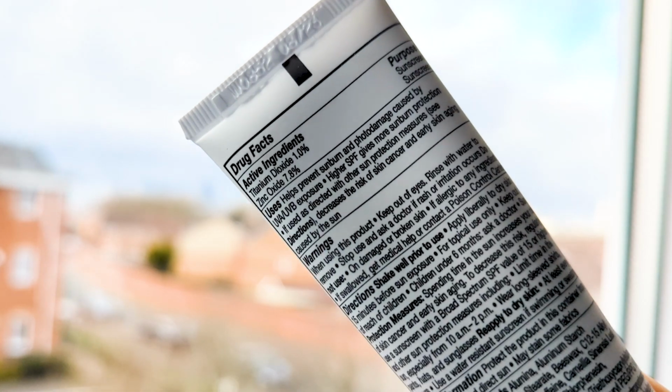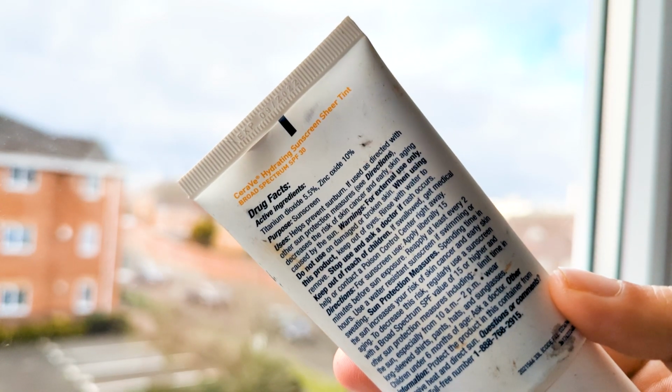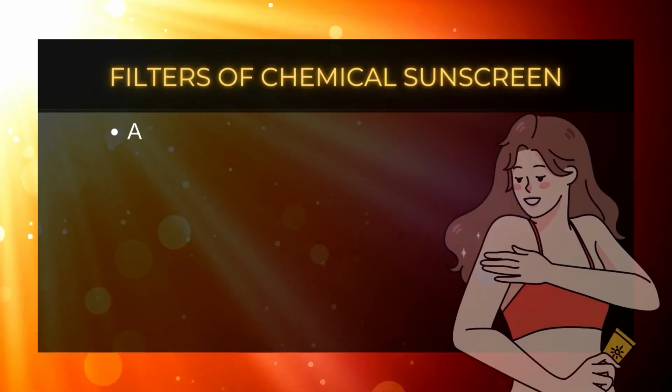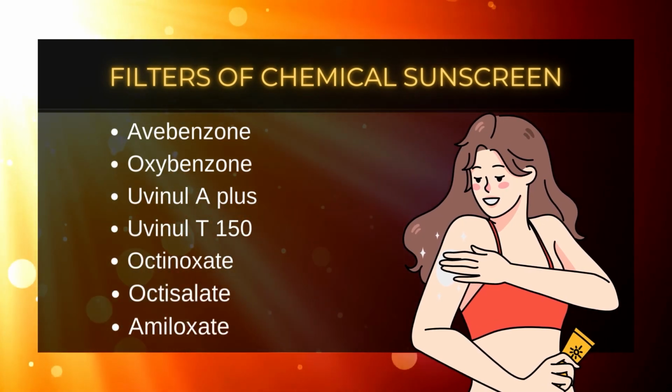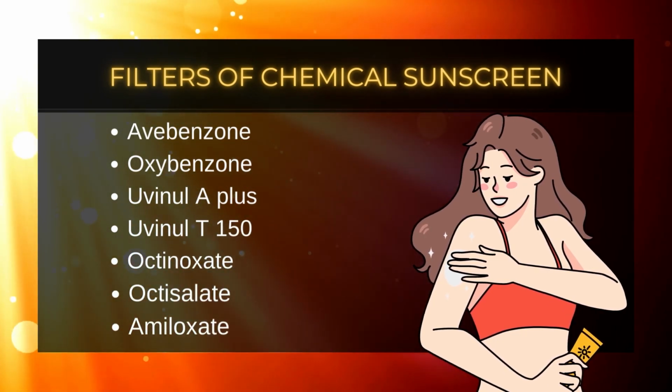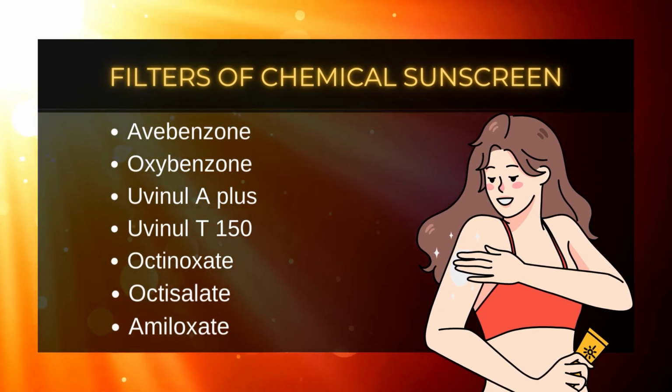Zinc oxide and titanium dioxide don't cause any eye irritation. That's why they're particularly favored by people with sensitive skin and eyes, usually. Chemical sunscreen has a wide range of UV filters from the old avobenzone, oxybenzone to the new generation Uvinul A+, Uvinul T150, octinoxate, octisalate, amiloxate, etc. Contrary to the old belief, thanks to Michelle from Lab Muffin Beauty Science, now we know that both mineral and chemical sunscreen work and protect the same way.